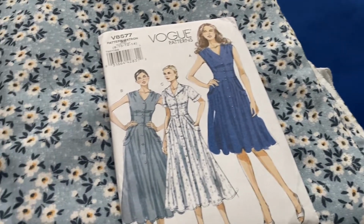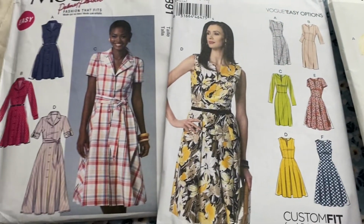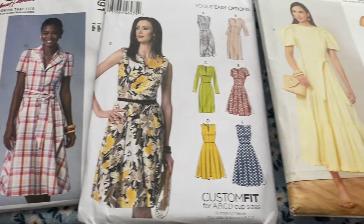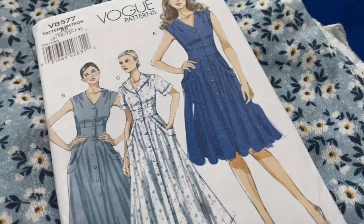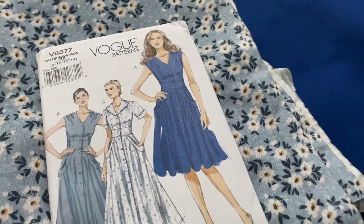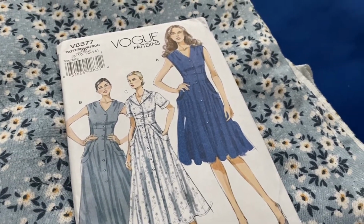So what I thought I would do, I mean, obviously I can just do any old dresses, but I just love the idea of making dresses out of fabric that looks like the picture and things like that. So yeah, I think I'll use those 2 to make up 2 of the variations.